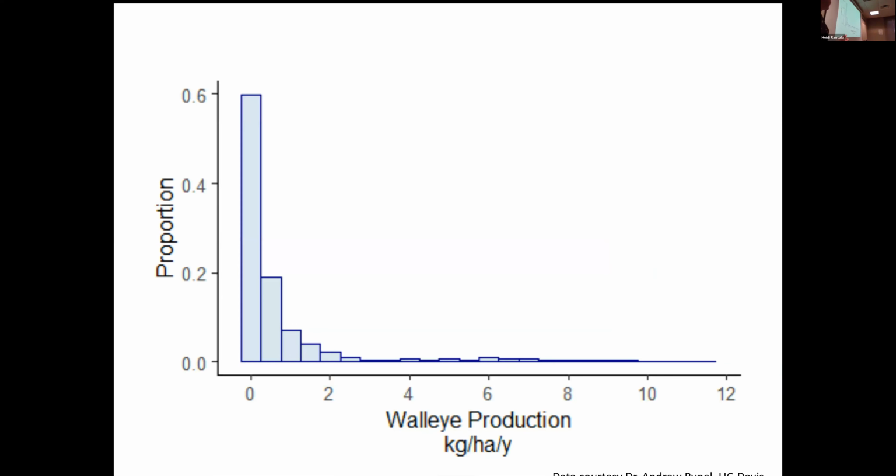I was really curious about how Mille Lacs performed relative to other walleye lakes. And so Andrew Ripple, who's a professor at UC Davis, shared his data set with me. It has over 800 walleye production estimates from around North America. And this is a histogram of the data set he's compiled.